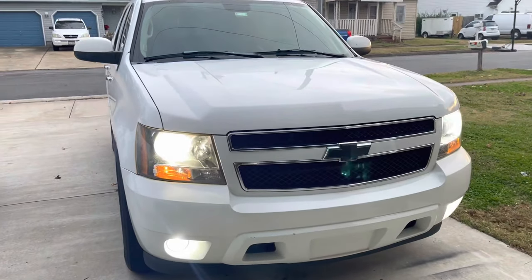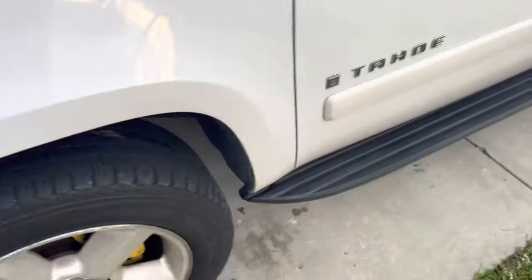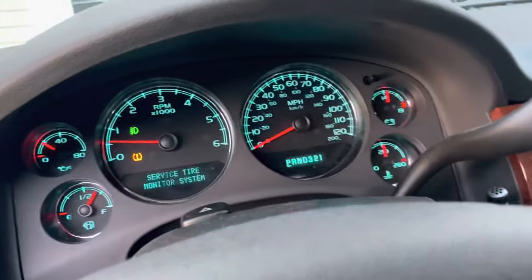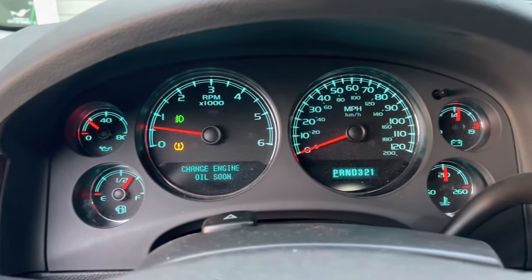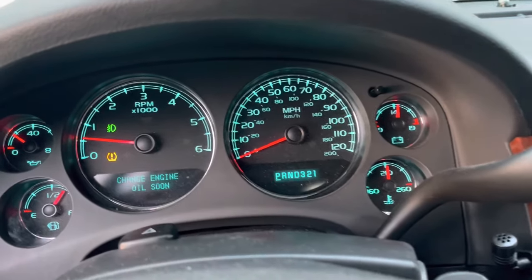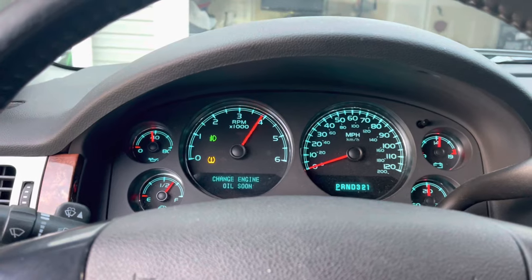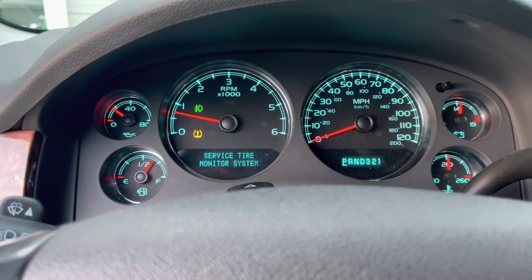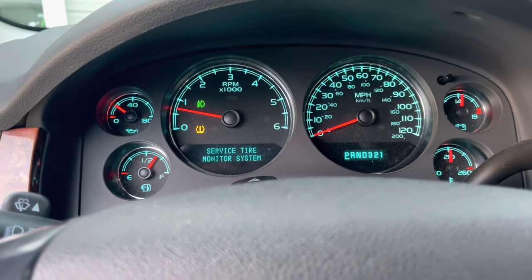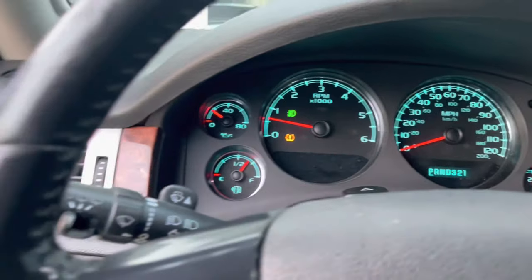All right, she back, y'all. I got my baby back. She running all smooth. She dirty because she been sitting out here in the driveway waiting on me to fix her. Got the computer back today. As y'all can see, no lights on, no check engine light. I need to change the oil, but she running good. None of that like last time where I had all the shivering and shaking and going on. I had the check engine light flashing, but we good now.